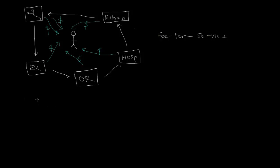Let's think about this as an analogy. Suppose you own a house and you want to do a renovation of your house. And so you hire a contractor and you make a deal pretty similar to the deal that providers make with the healthcare system, fee for service. You put in and do whatever work you want and we'll go ahead and pay for that.